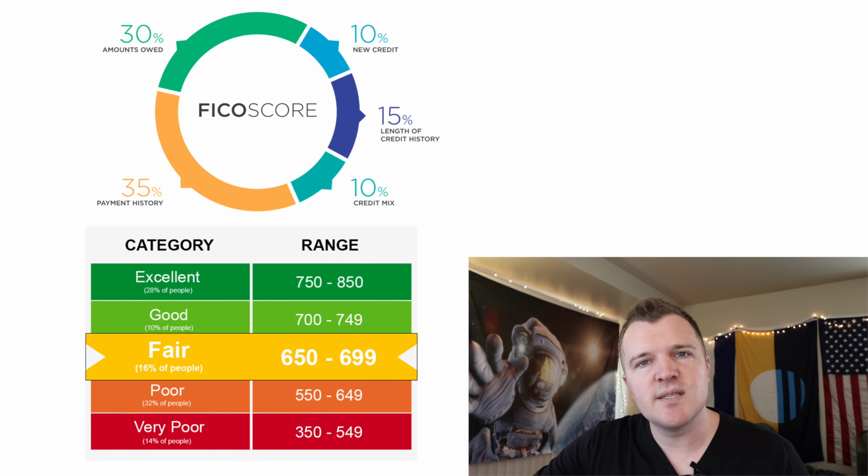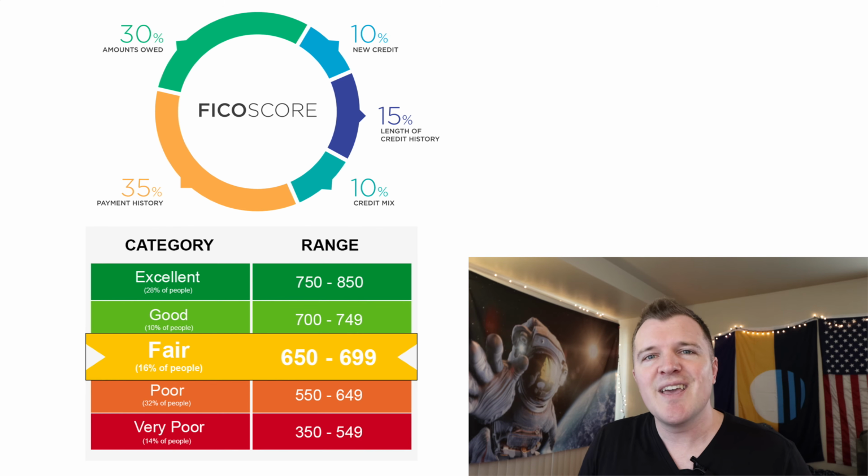The workaround to this is to get lower tier no annual fee cards or potentially a secured credit card in order to build your credit history, which is a good practice to do in order to qualify for these higher end cards.